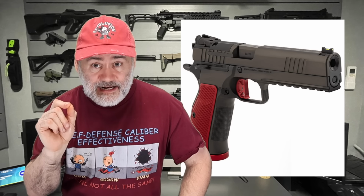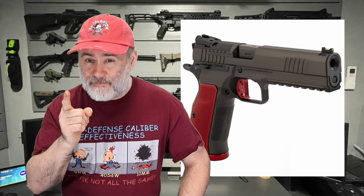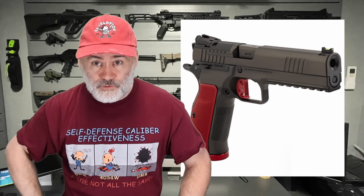DWX, and you can get it in a compact if you want, but you're going to sacrifice some rounds because I do believe the compact's only 10 plus 1 rounds. So if you're going to get it, you might as well, if you can carry the bigger gun, get the full size. All right, next we have a model that's nothing new. It's been around for a long time, but it's still great. It's as great today as it was when it was first made.